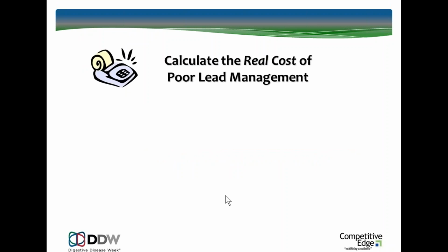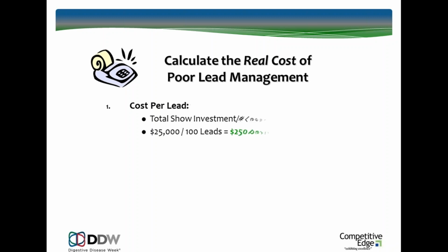Okay, so grab your pen, grab a calculator. I want to run a few formulas with you here right out of the gate. We're going to calculate the cost of lead management. The first metric that every single exhibitor should be running, and amazingly very few are, is your cost per lead. It's a simple formula. Take your total show investment, divide it by the number of leads you captured, and you have your cost per lead. In my example, if I invested $25,000 and I captured 100 leads, my CPL, as I call it, my cost per lead, is $250.